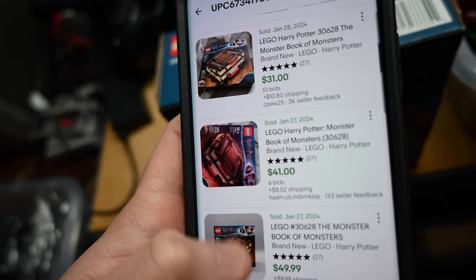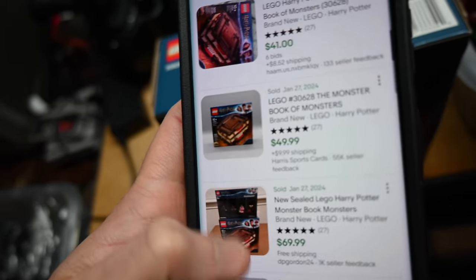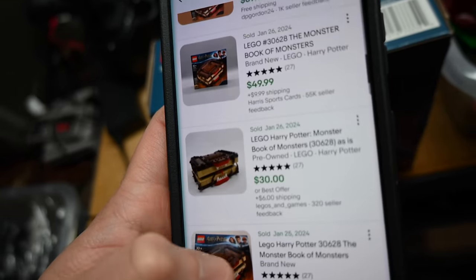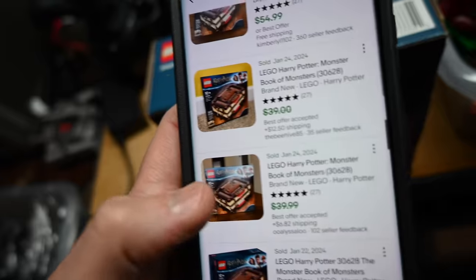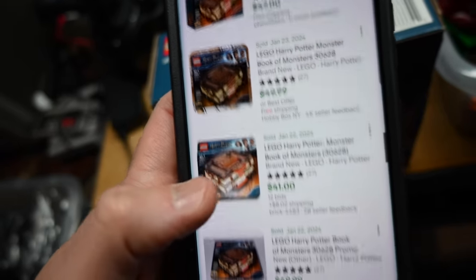$55. I think this might be worth listing. I'll put it pretty fair on here, maybe right around 50 with the shipping calculated. But you can see these were all sold just within the last few days. So this will be a quick selling item if I list it properly and put the right price on it. So I can get rid of this.